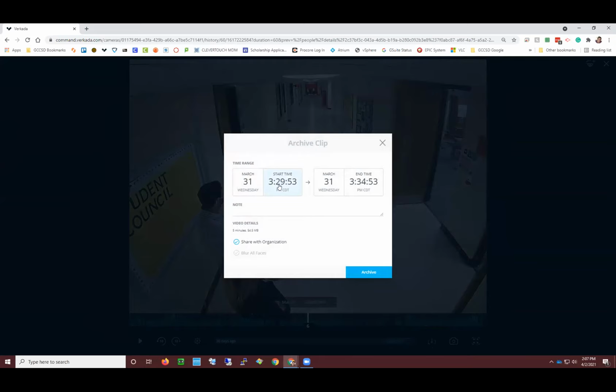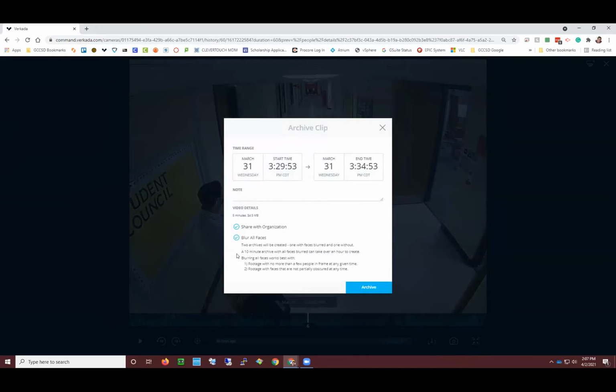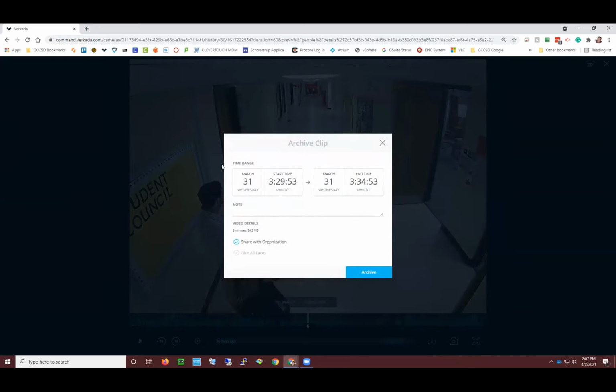Then I select my time. So I'm going to say that I need to see from 3:29:53 to 3:54:53. I'm going to share this with the organization. I can also blur faces if I want to. That would blur out all the student faces, for confidentiality or something like that. But I'm going to keep those unblurred, and I'm going to hit archive.